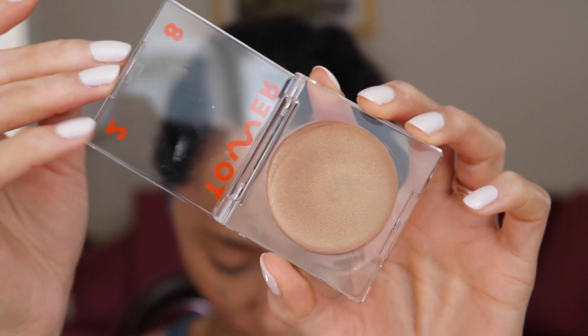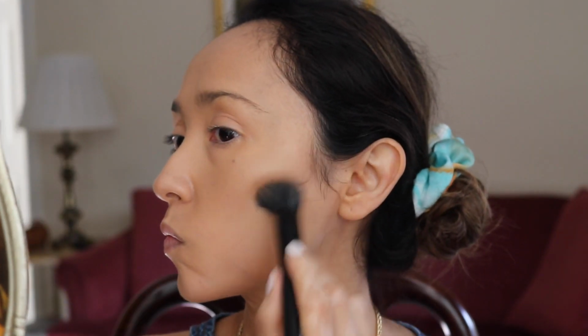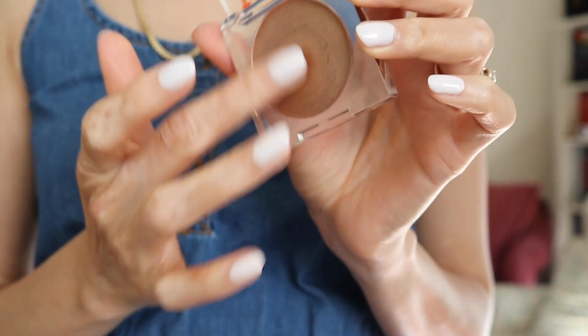So you can see here on the demo, I'm trying to apply it and I don't feel like I get much pigment. Again, I don't know if that's just because it's a little too light for me, which I didn't think so, or the product itself is just on the more sheer side. Definitely let me know in the comments down below if you have experienced this product, because again, I got a medium dark shade. So I don't know, should I exchange it?